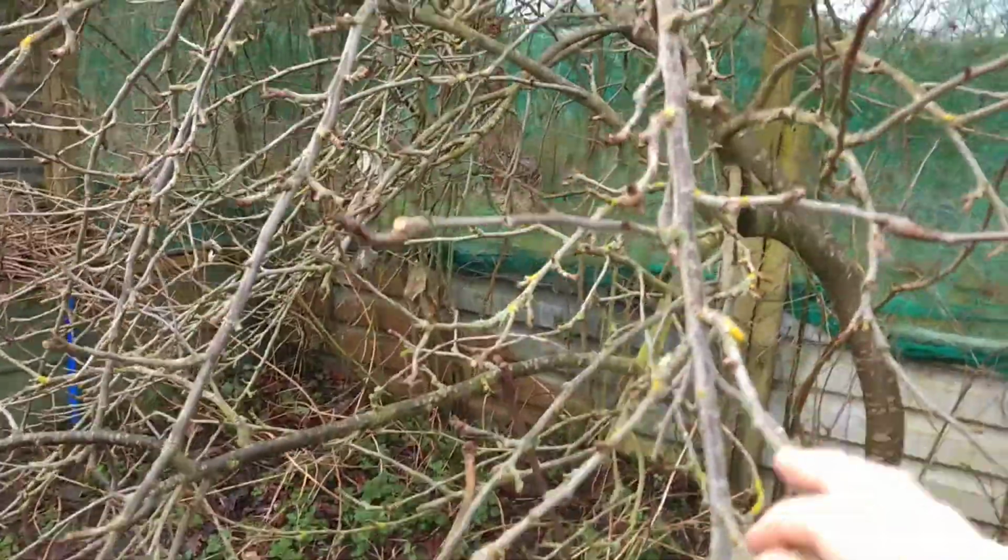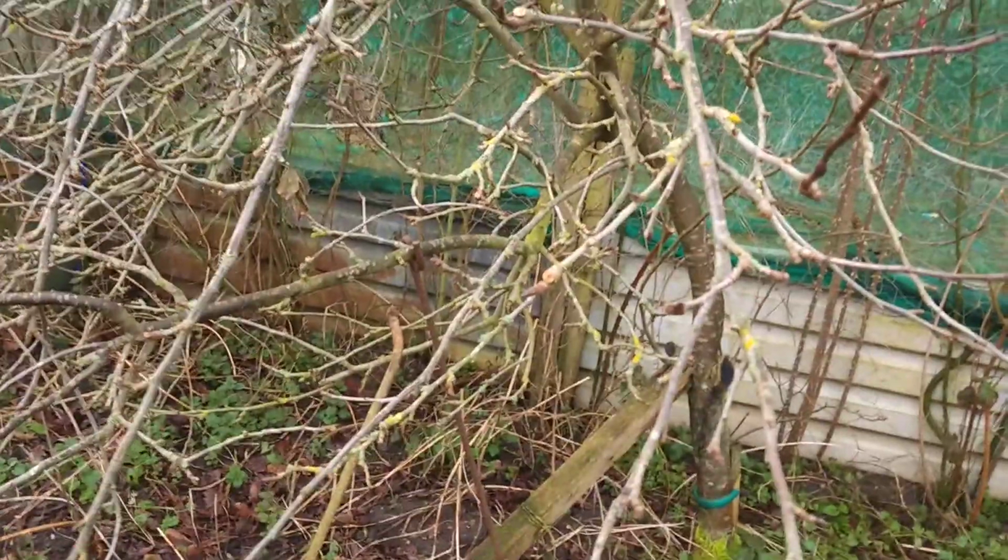And the other apple tree is this one here. These ones make really good eating apples. So we've discovered that this tree is good for eating. You get nice big apples out of it. They're quite tasty to eat.